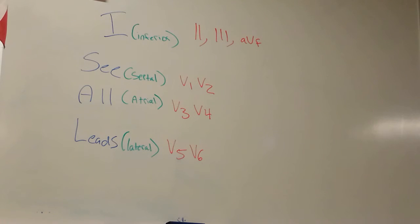Now, there's more to this, obviously, but this is the basics. We're going to start talking about reciprocal changes in just a couple days, okay? But this is your ST segment elevation. This is an easy way to remember this. Cardiology should not be hard. Cardiology should make sense. Don't let people psych you out.